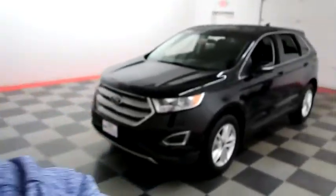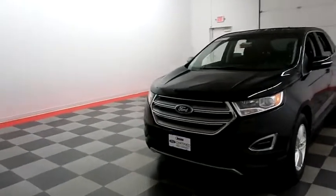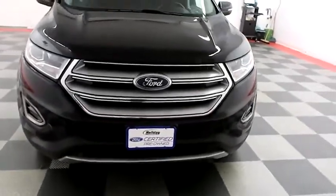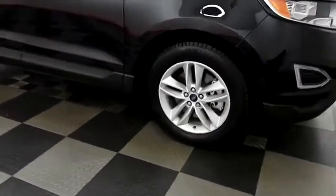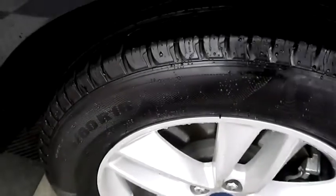Today we're going to take a look at a 2016 Ford Edge. It's right behind me. Why don't we start right away up front. On the front end you have LED running lights, nice chrome accents in the grille. A look down the passenger side. You have alloy wheels. Those are wrapped with Michelin Latitude tires.